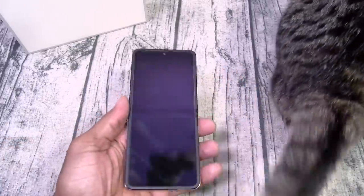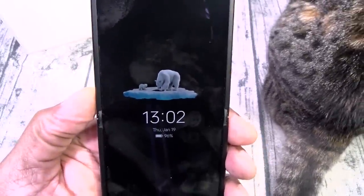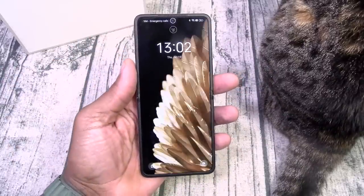All right, so now let's go through this operating system. First, if you want to use your phone unflipped like this, you get your real always on display. Let me get a wipe down. Okay, this is going to be your really functional always on display. It's a little bit more customizable than the outer always on display.